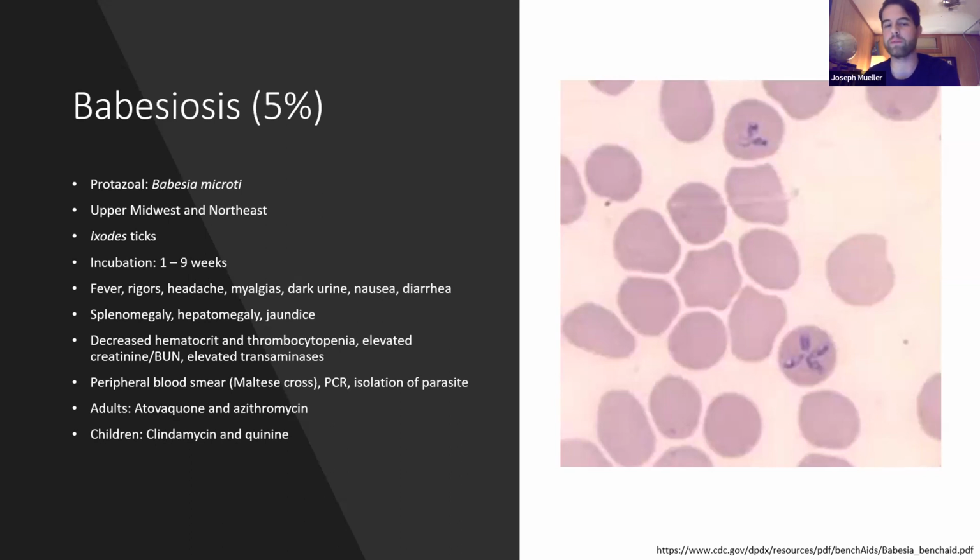Kind of corresponding lab values here, some renal dysfunction, some blood dysfunction or hematic issues, and also elevated transaminases. We can see to the right here that peripheral blood smear, the classic Maltese cross that you can see for diagnosis, as well as PCR isolation of the parasite itself can be used. Treatment is going to be atovaquone, azithromycin for adults, and clindamycin and quinine for children.